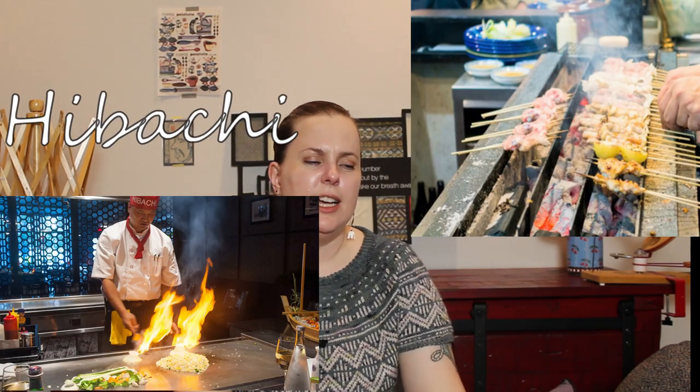How many of you out there know what a shabu shabu restaurant is? Oh, so good. So much food. There are several different types of restaurants in Japan that I really enjoy going to. The yakiniku and the yakitori places and like hibachi. You guys know about hibachi. But shabu-shabu is along the same lines of yakiniku, where you're cooking your own food yourself at your table.